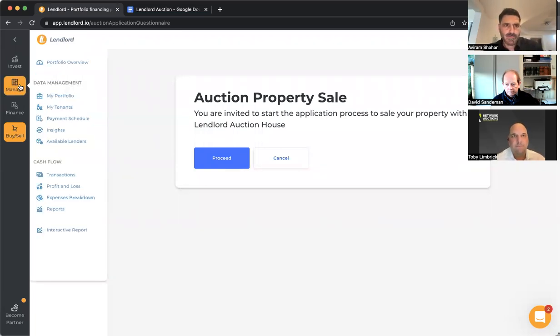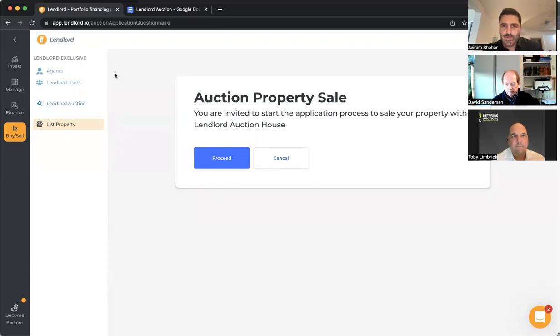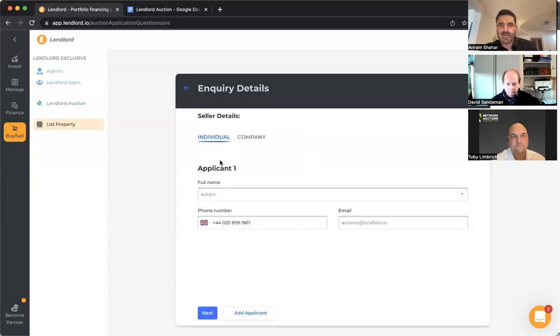Okay, so on Lendlord, we have a new section, Buy and Sell. On the Lendlord auction, once we get the lots, you will be able to see all the lots that will be in the first auction. But for now, we just allow users to submit inquiries in order to sell their properties. So go to List Property, then click Proceed, and we will ask for several data items.